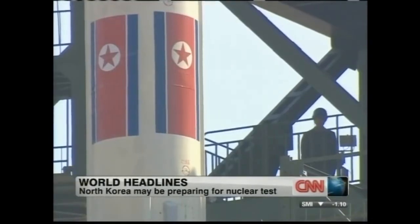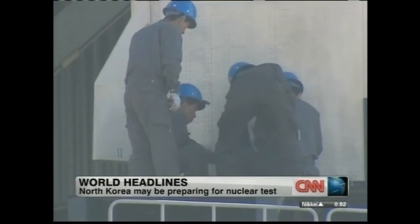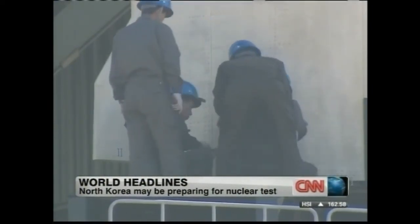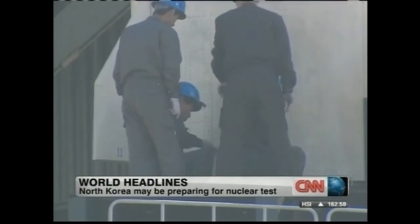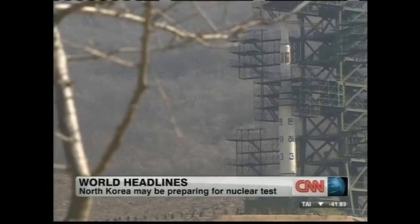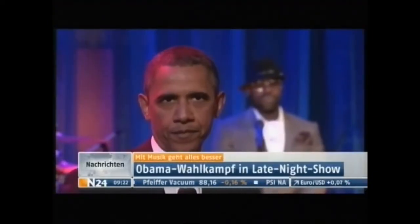We're almost there. Analysts say activity at a North Korean remote test site indicates that Pyongyang may be preparing to conduct another nuclear test. Beijing says it opposes any new nuclear tests and has warned Pyongyang not to escalate tension in the region. What we said is simple.